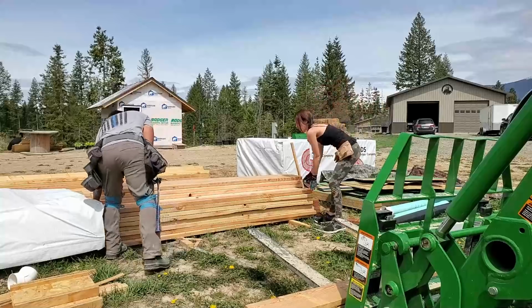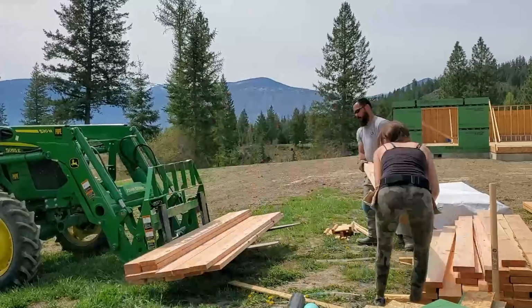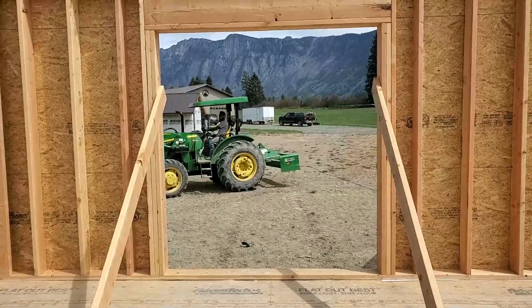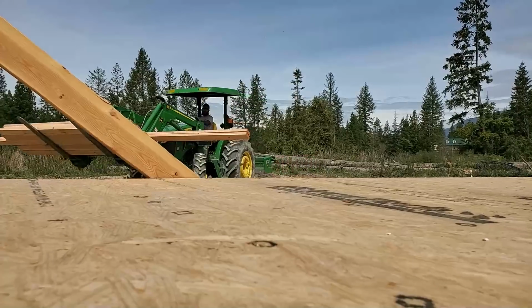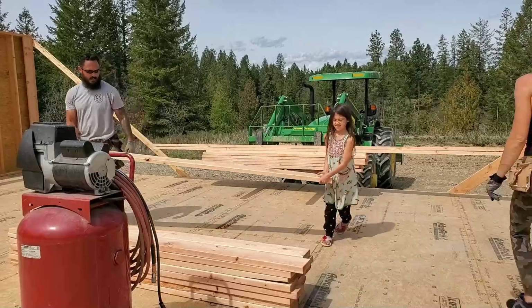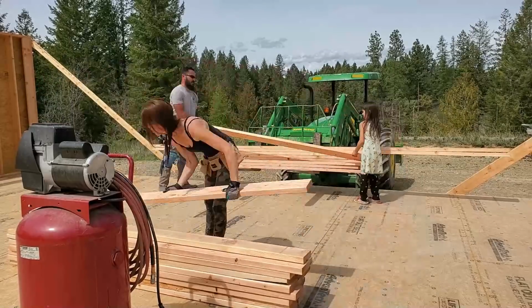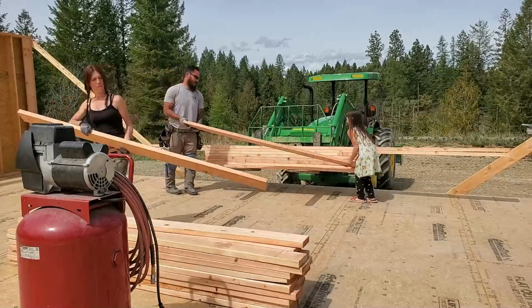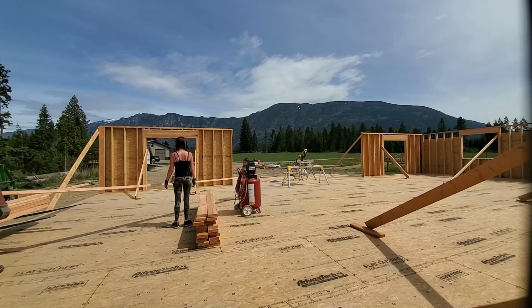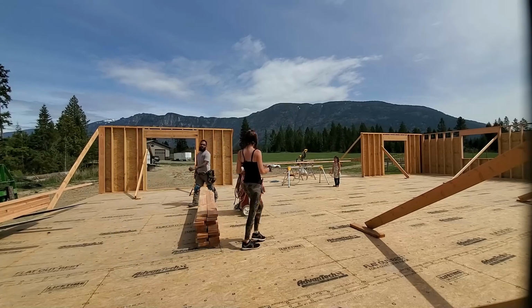Trying to get to this pile of lumber. Busy worker bee. Good job. I'm impressed, Kira. That's better than Mom can do.